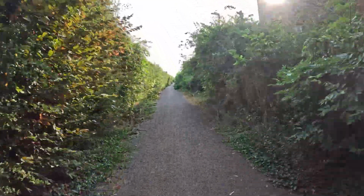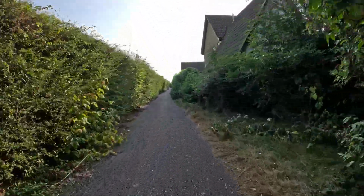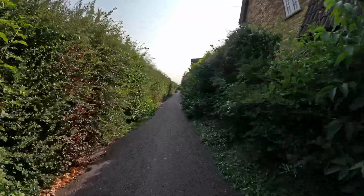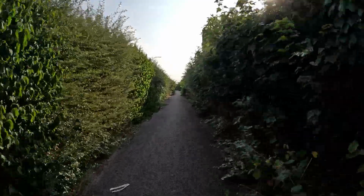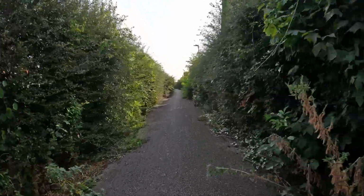Very quiet. I like it. Lots of people out doing sporty activities, whether it's paddleboarding, running, walking, making the most of this beautiful morning.